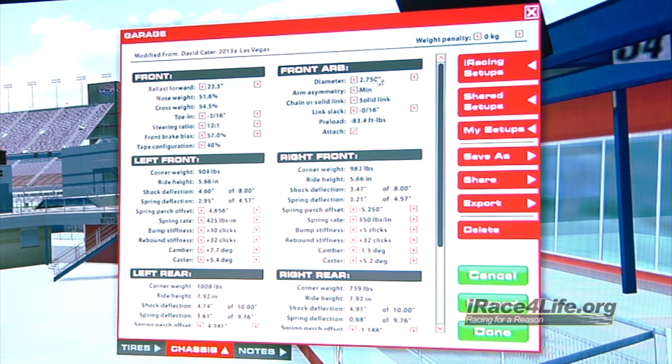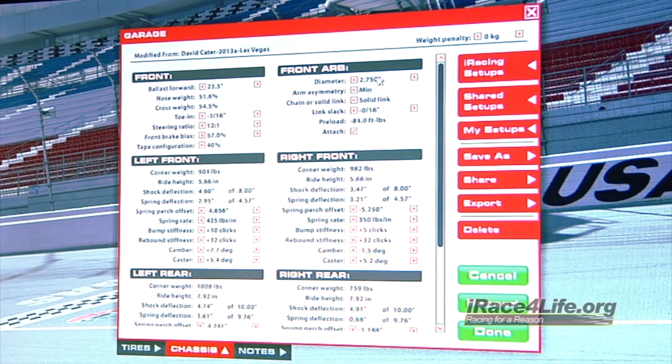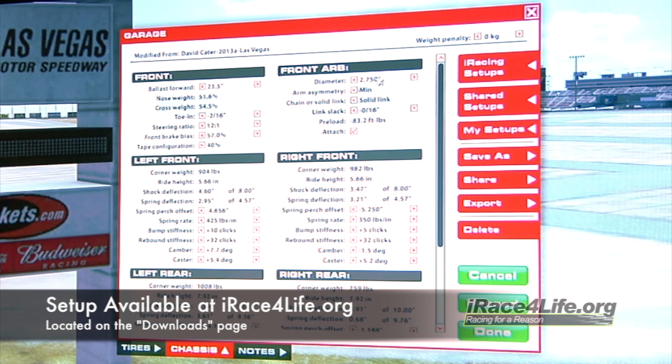Now I could make a chain link out of this, but at this track, I'd probably have to put a chain in it, and I'd probably have to run that arm symmetry about a 3. And then I would have to play with the link slack and keep it as close to 0 as possible, close to neutral as possible. 0, no preload in it, no negative preload, no positive preload. And then use that chain link. Now that can come in handy on really bad tracks to keep it good. There's no bad, like I said, there's no wrong answers.